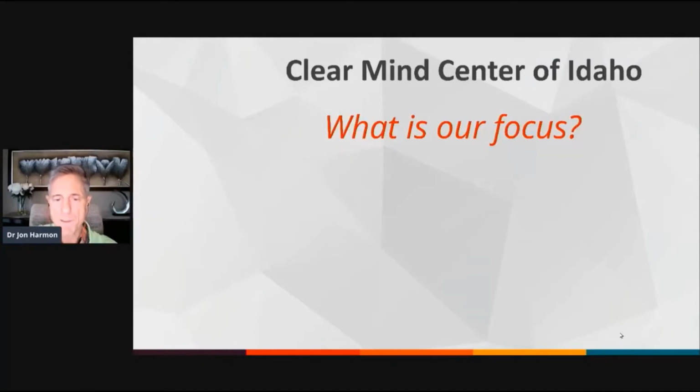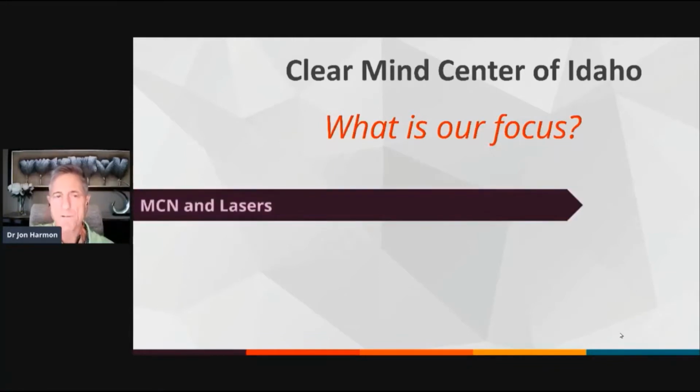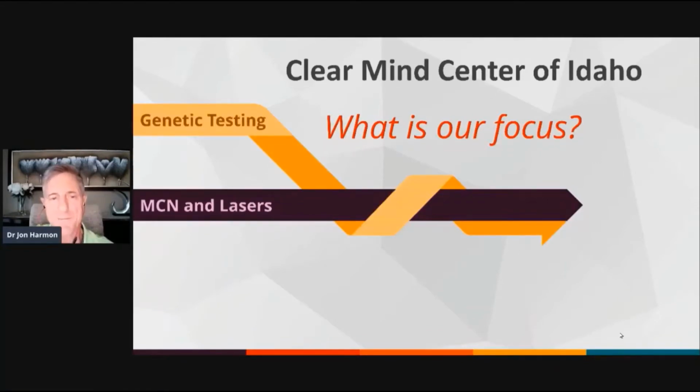Just a little bit about what we do so you'll understand where these patches fit: stimulating stem cells. We do microcurrent neurofeedback and laser therapy. This is all frequency. I'm going to be talking about frequencies. We also do genetic testing for little variations someone might have that prevents their biochemical processes from going to completion, and therefore they can't do something. Like they can't detox, or they can't regulate their cholesterol, or they can't manage their weight properly, and all can be from different genetic variants.